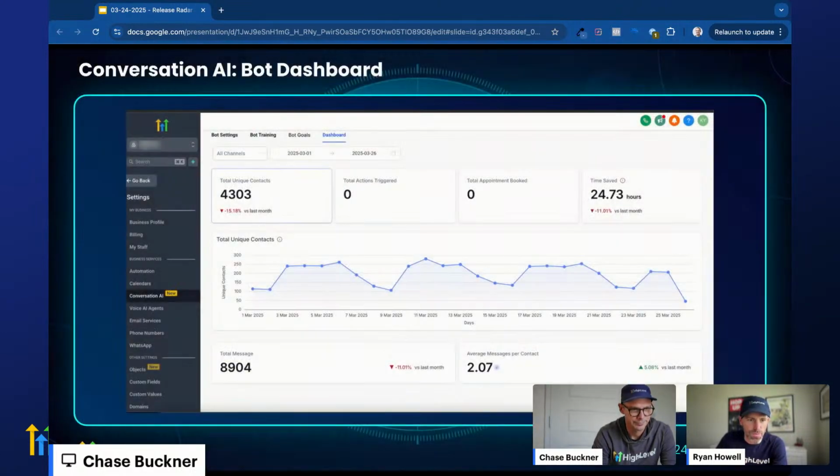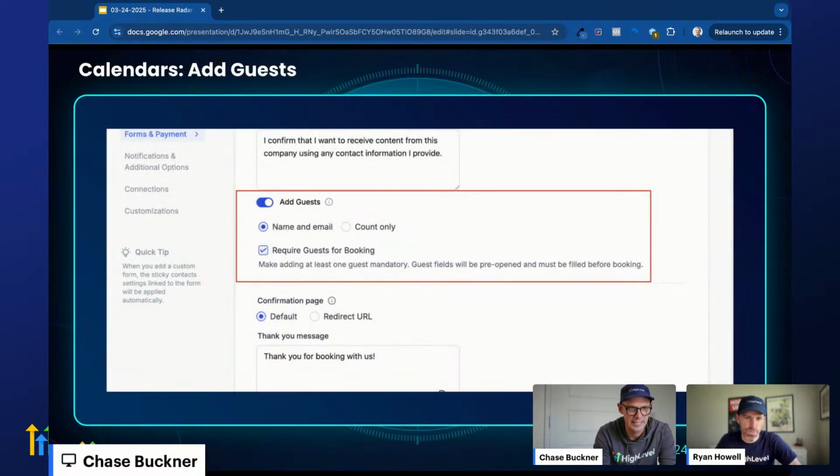Love it. Conversation AI. We now have a bot dashboard that looks fantastic. Yes, you can track all the key metrics, basically all the performance data around conversation AI and a particular bot and what it's doing. So have fun with all the blinky lights and the graphs. It's always important to be able to show the results of something, and now you've got an awesome dashboard to do that when it comes to conversation AI.